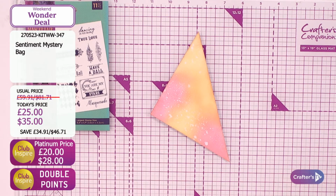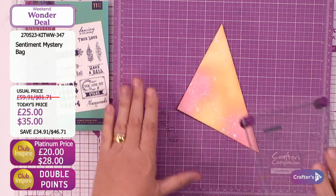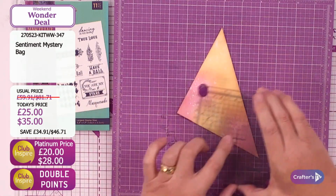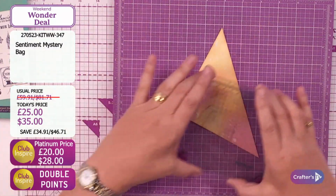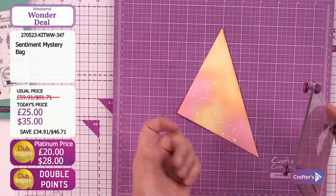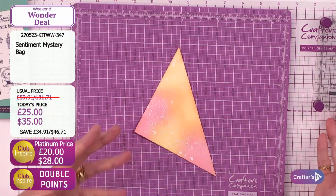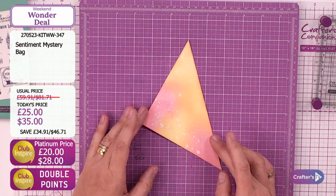So I've got my stamping mat and a little stamping platform today, which is unusual. You normally see me with my magnetic platform, but for what I want to do today, I've got quite a bit of moving about. So it's easier to have my stamp on here and move this about rather than keep repositioning it on the magnetic platform. It's almost like horses for courses. What's going to be your best way of achieving what you're after.